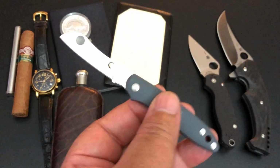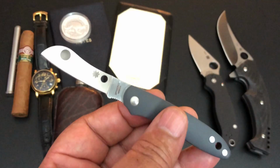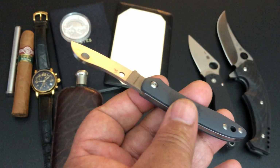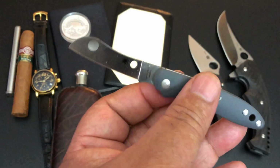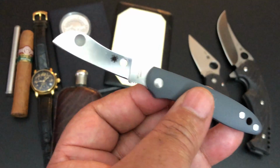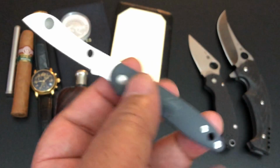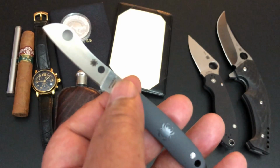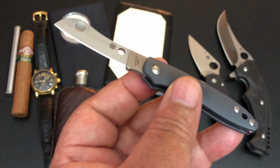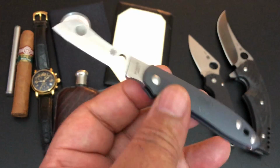Real nice knife. Bowler N690 steel on it too. Good steel. Super light, of course. Actually, it's a 1.7-inch edge, 2.1-inch blade total. And you measure the blade from the top of the handle to the tippy top of the blade. Tippy top. 5.1 inches total. It only weighs 1 ounce.